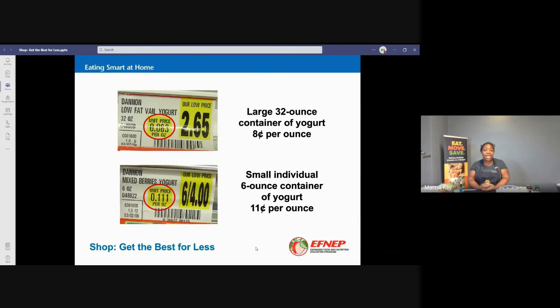Okay, a large 32-ounce container of yogurt at 8 cents per ounce, or small individual 6-ounce containers of yogurt at 11 cents per ounce. Now, I know that a lot of people will say, well, that's a big difference. But if you're a parent, those smaller containers will make more sense to you because I can pack this in my kids' lunch. It's easy for me. Or I may be a single person, and that 32 ounce makes more sense because I can just separate it. And if I'm a food prepper, I want to separate it. So it also works how it works in your family.